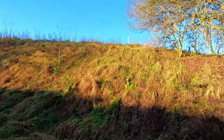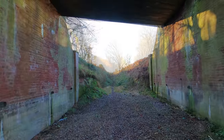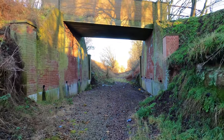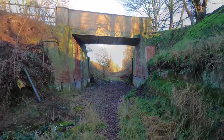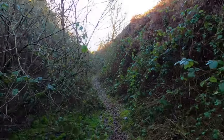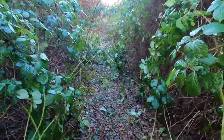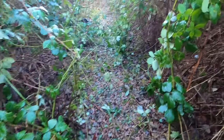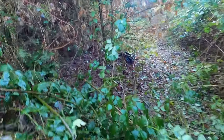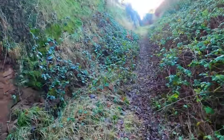Still not at the bridge. There it is. I've checked it out on maps. It is like a farm access. So let's get underneath that and out the other side. Having to deal with a small amount of jungle. Looks like I'm going to come out of it. It looks about 20 metres or so. Yeah, that's good. Back out the other side, in a stone cutting.